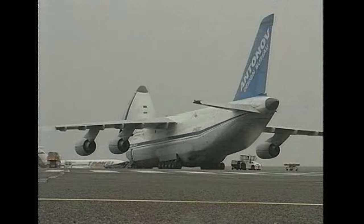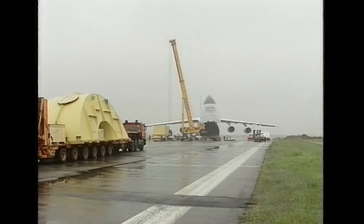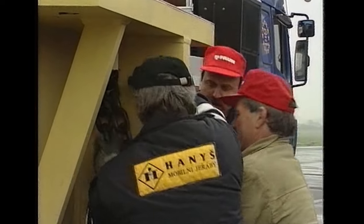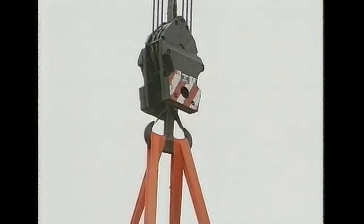Change of scene. A Ruslan operated by Air Foyle from the Antonov Design Bureau in Kiev is standing in Prague. After many years of tough negotiations, the British cargo airline succeeded in 1989 in getting the first Antonov 124 for commercial charter flights in the West. In the same year, Air Foyle became general sales agent. The British company have been representing the Ukrainian aircraft manufacturer worldwide since 1993.